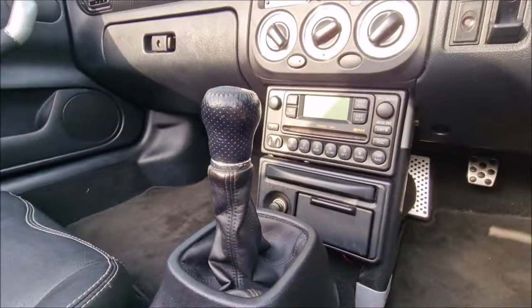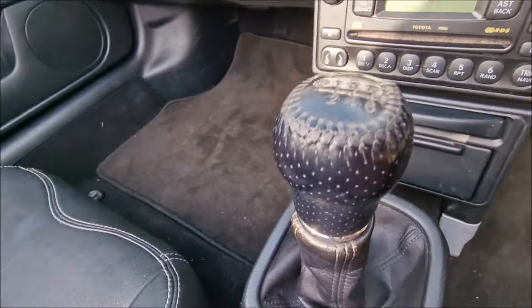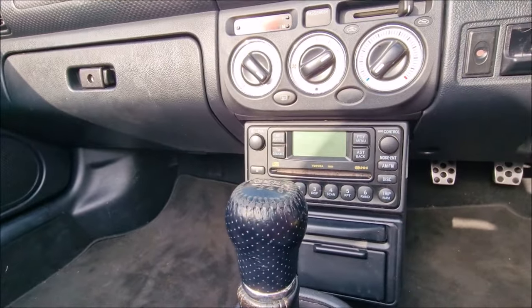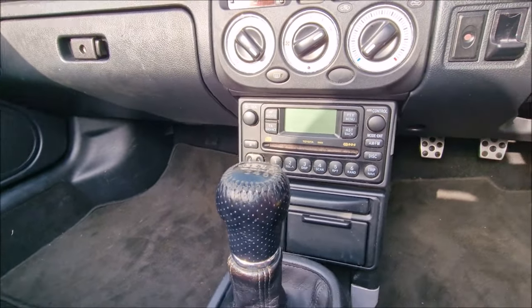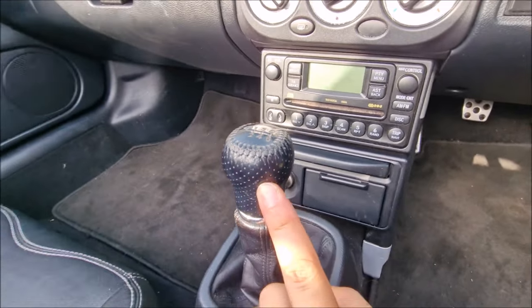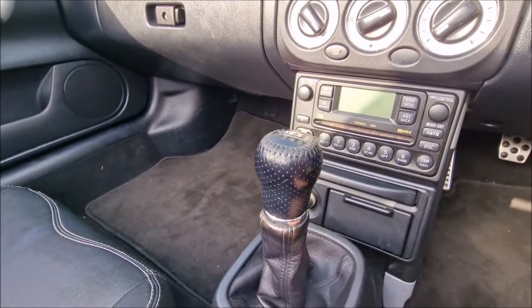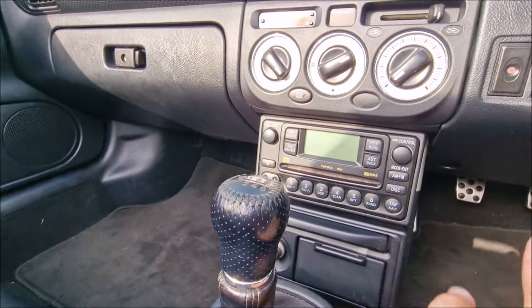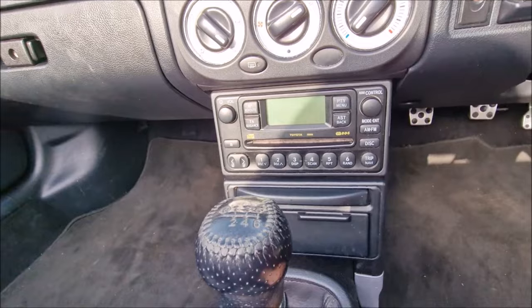And the gear knob as well. This is actually the 6-speed version, which is quite rare. In fact, I'm going to be totally honest with you now, I didn't think it was the 6-speed edition until I've just looked at this gear knob. I thought this was a 5-speed gearbox, which makes this car so much rarer. I didn't realise. That's brilliant.